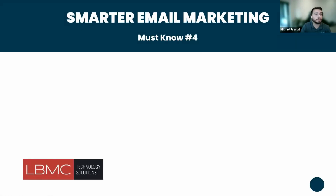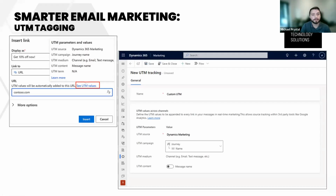Must know number 4, smarter email marketing. Customer insights journeys provide some cool tools to make our marketers' lives easier. Our marketers need data to create the best path for our customers, so we need to capture as much as we can. Customer insights journeys keeps track of a lot of data for us.